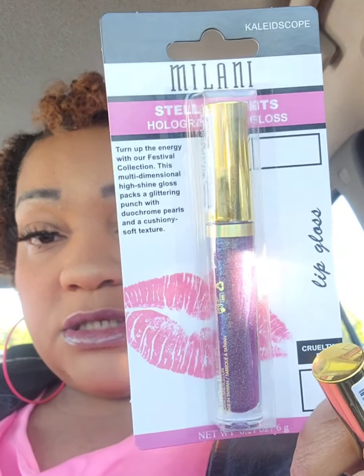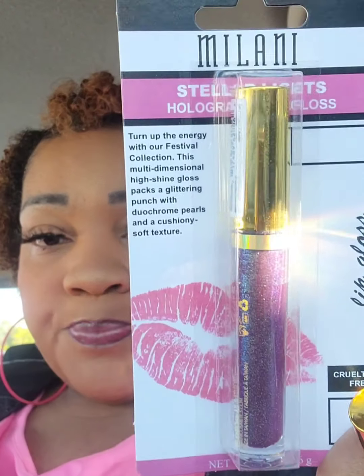I only seen this color, and I wonder, are other stores gonna have different colors, or if this is it? So this is what it looks like in the packaging, okay? Stella Lights, Milani. I wasn't leaving it behind, and I grabbed two, and I'm kind of glad I did grab two, because I actually do like it.